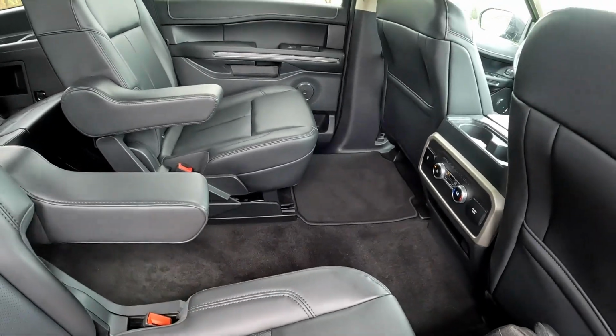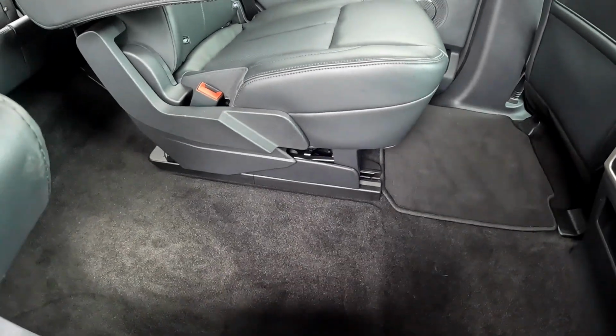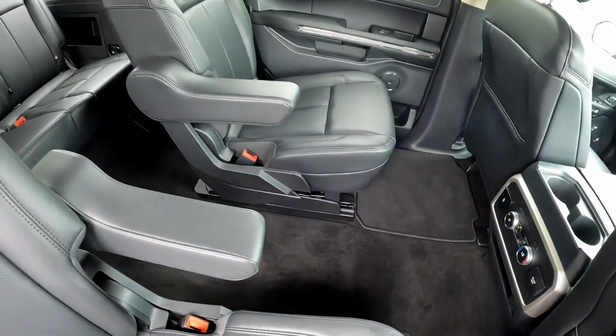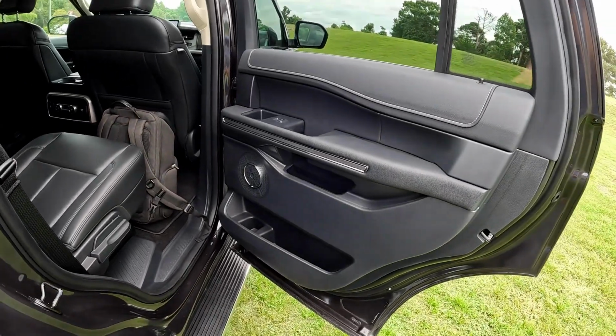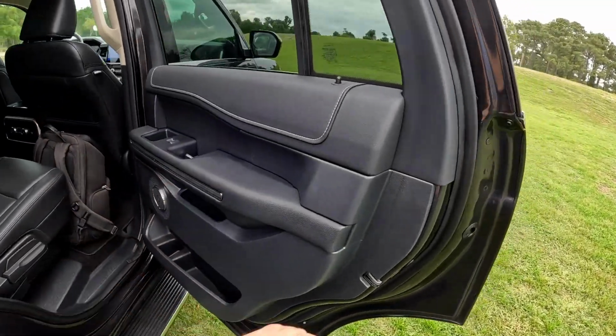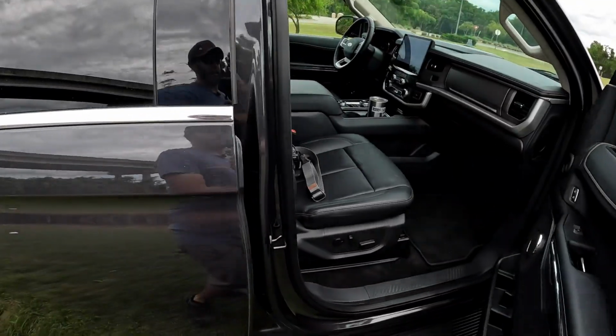But the rear seat passengers do have their own auxiliary climate controls and plenty of power ports as well. And since this thing's meant to be a family truckster, there's cup holders everywhere. Now if I were taking this thing on a trip in this area between the rear seats, I would probably just go ahead and stash a cooler.